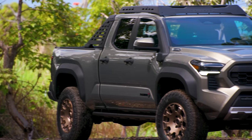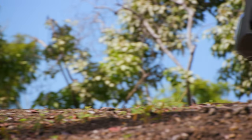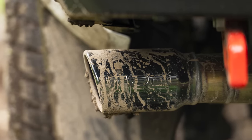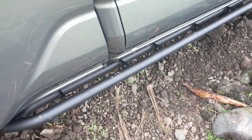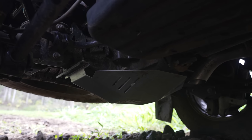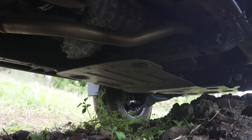The Trailhunter will be available in either 5 or 6 foot bed, double cap configurations, and will come with 33-inch Goodyear Territory rugged terrain tires, which will raise the front by 2 inches and the rear by 1.5 inches. The vehicle also comes with a high clearance trail exhaust tip and a low profile high mount Trailhunter air intake for better performance. Additionally, the Trailhunter has rock sliders and multiple hot stamped high strength steel skid plates for off-road protection and adventure capabilities straight from the factory.